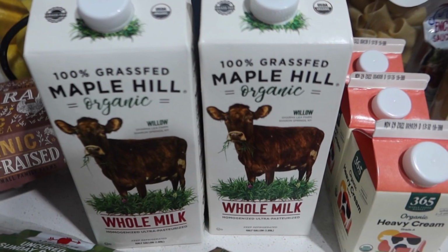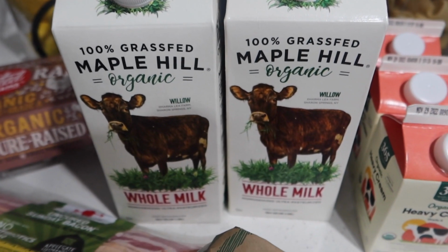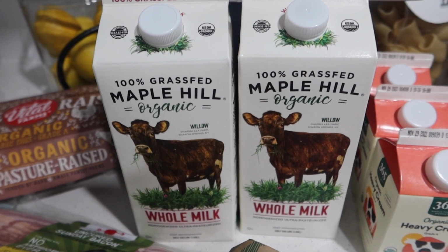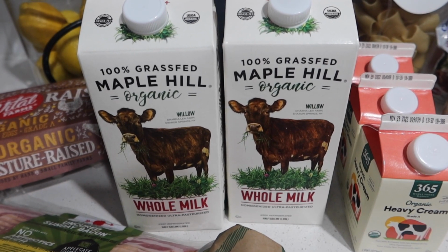This is the milk that we drink. We go through so much because of coffee between Colin, me, and Mannix. Jameson does not drink milk, which is funny because he was breastfed for 2 years. So between us, we go through so much. It stinks that it's literally $7 for a half gallon.